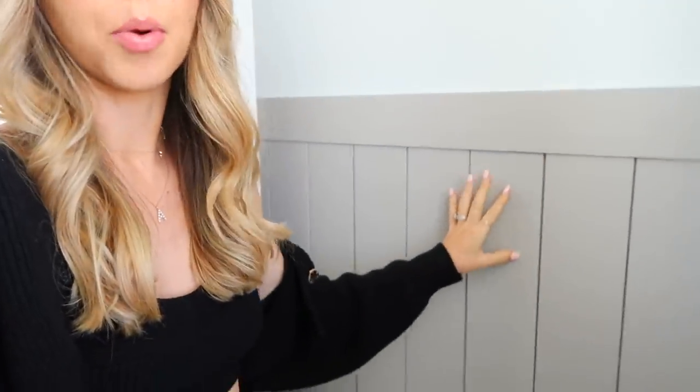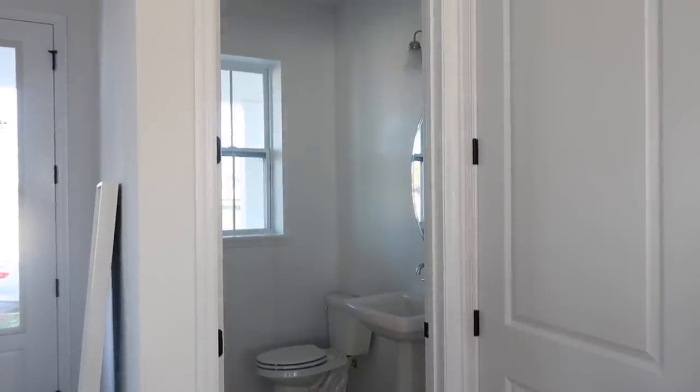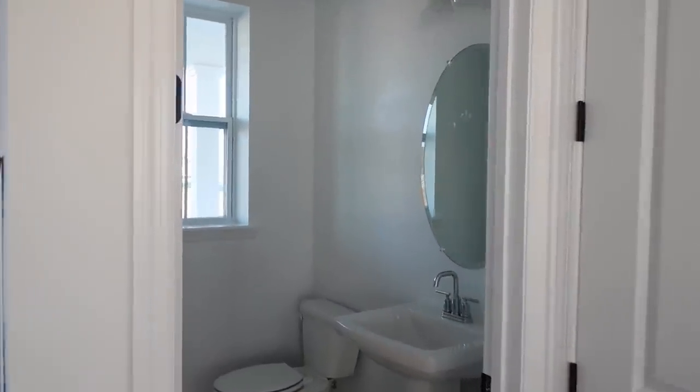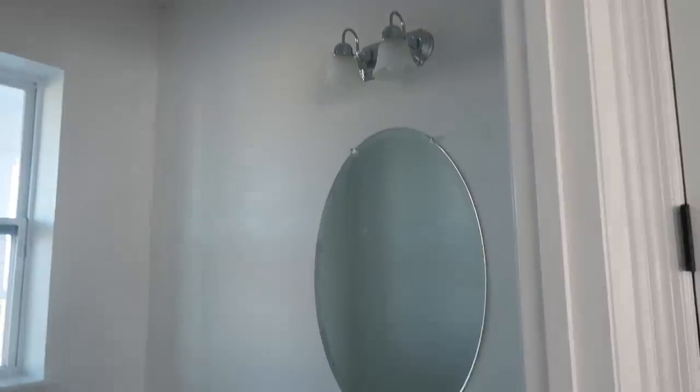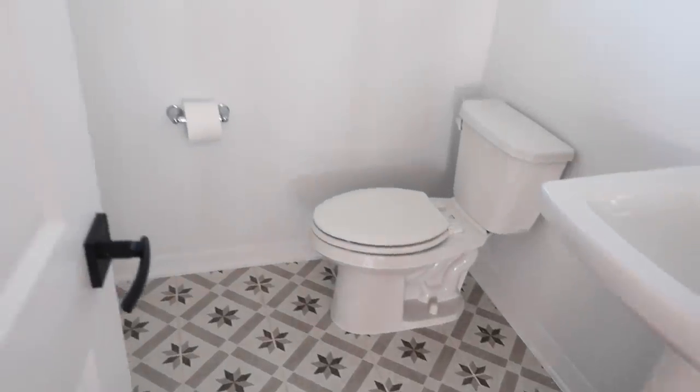And then another thing we did in this space recently is we hired a carpenter to add this vertical shiplap board and batten to half of the bathroom. So the bottom half of the bathroom. And we love this. So this is what the powder bathroom looked like before we made any changes. It was really just plain and basic and still super nice and great, but we definitely wanted to add a bit more pizzazz.